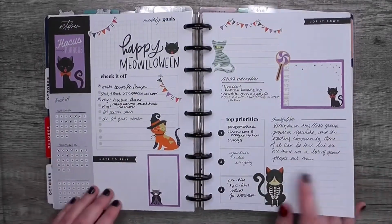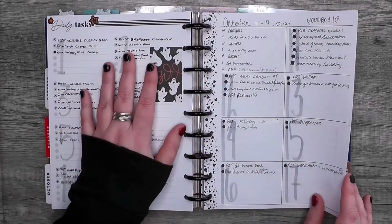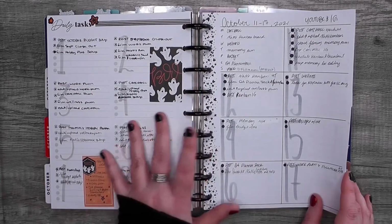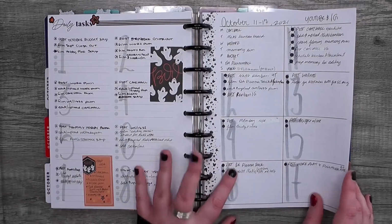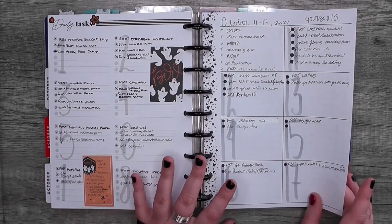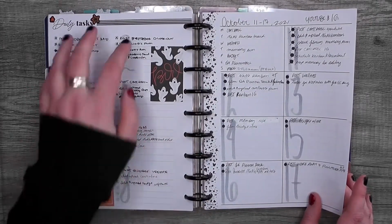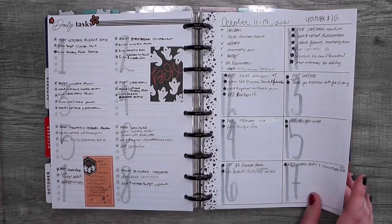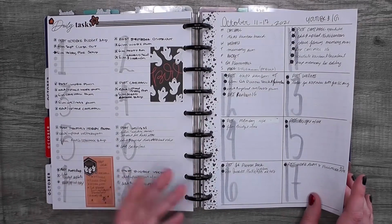So this is just me using the layout. I also have the checklist, but I also have a dashboard layout, which is kind of like the same thing. I've noticed, I was having a problem with, there's 8 checkbox sections on here. So I was having a problem in my head keeping the days straight, like the weeks straight.